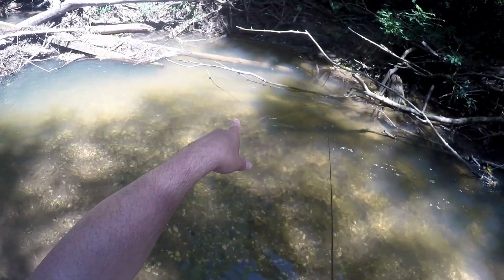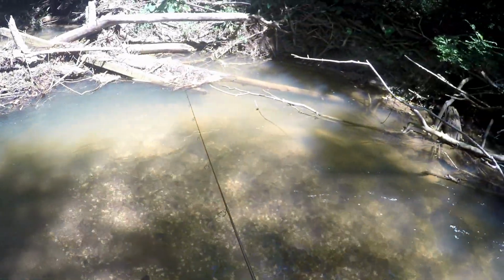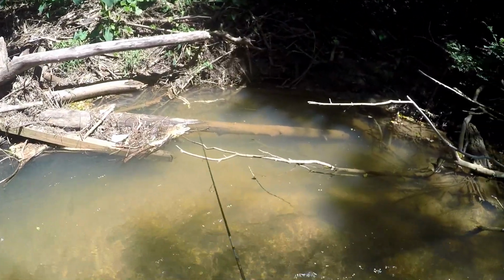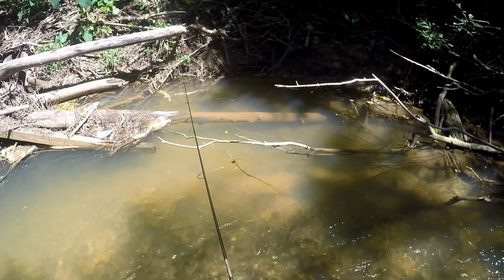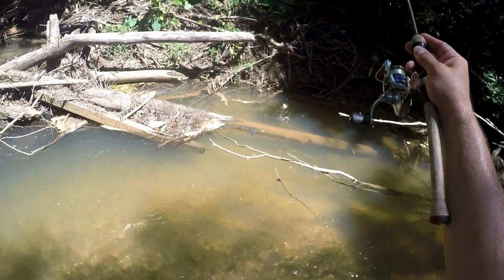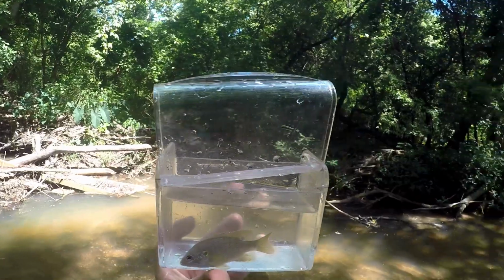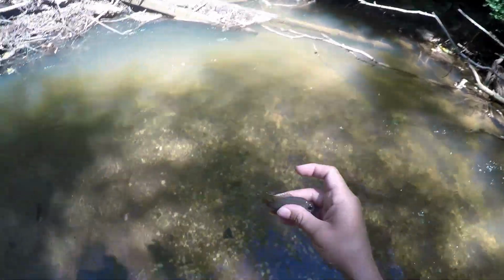There's some decent sized shiners or chubs, something over there on the other side of that log. Just gotta get my bait over there without spooking them too bad. Alright. Perfect. Oh, sunfish. Species number 4, green sunfish. Definitely not the biggest one that we've caught on this channel. Still pretty to look at. Nothing super interesting has shown up today, but we're covering water.